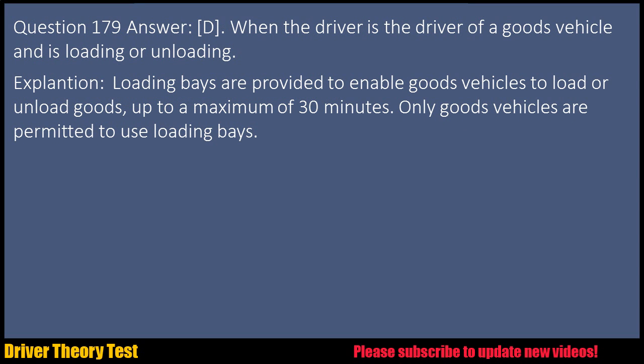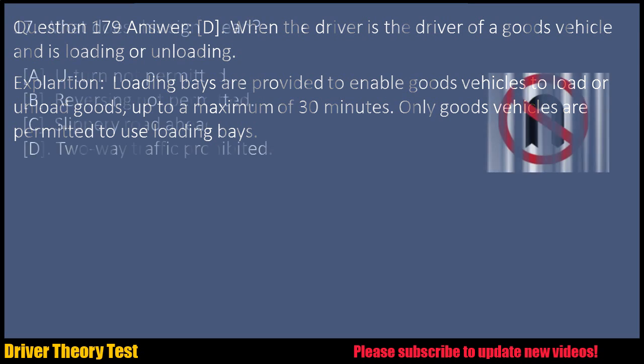Question 179. Answer: D. When the driver is the driver of a goods vehicle and is loading or unloading. Explanation: loading bays are provided to enable goods vehicles to load or unload goods, up to a maximum of 30 minutes. Only goods vehicles are permitted to use loading bays.